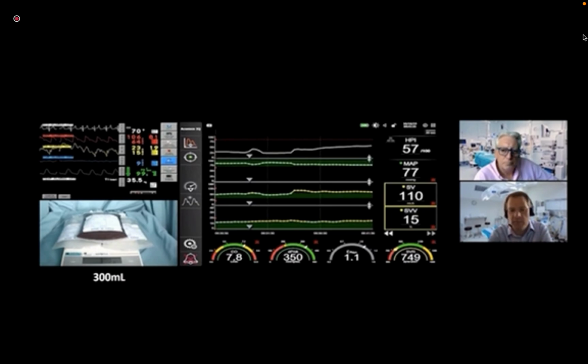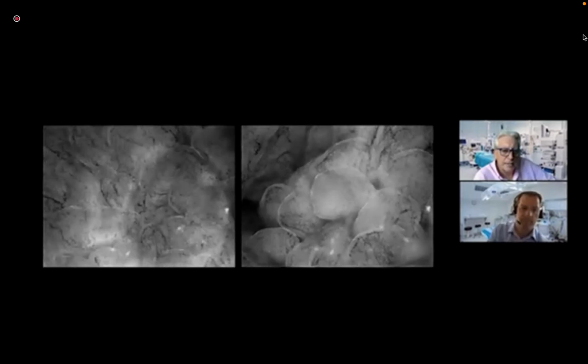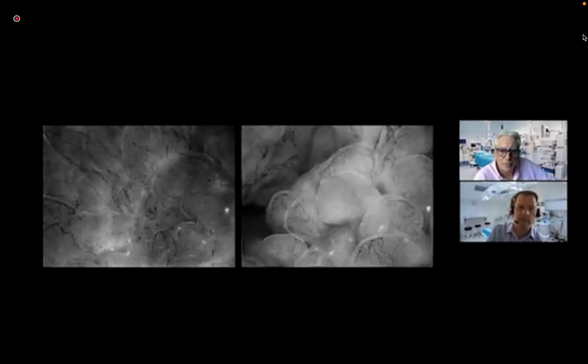So 300 mil blood loss in the model we've just been through. Now, from my memory and looking at that screen there, no real changes in any of our parameters, blood pressure, stroke volume, SVV, all pretty much the same as baseline. But we have lost 300 mils, and that has to come from somewhere. So should we have a look at the microvilli again? And HPIs are up a lot, which I think is the indicator of the compensation.